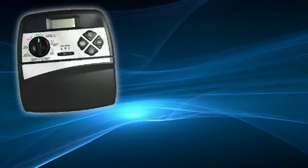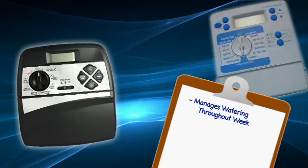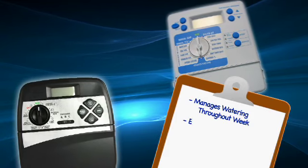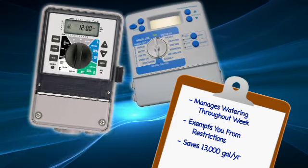Now, the weather-based irrigation controls collect local weather data and adjust the sprinkler times accordingly. These controllers are programmed to water your yard on different zones at different times and days throughout the week. Also, having one of these installed can exempt you from watering restrictions and save you up to 13,000 gallons of water every year.